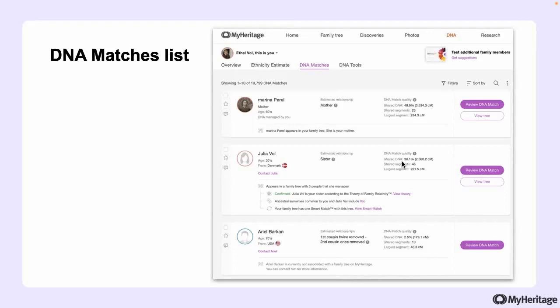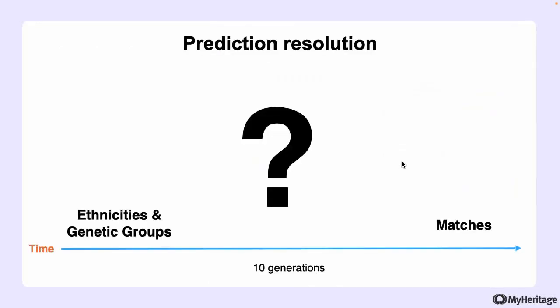And later on, Gal is going to talk to you about how to extract more information from these matches. But right now, I want to talk to you about further resolutions of your DNA results. We talked about matches. DNA matches allow us to see in the resolution of less than 10 generations. It means that we can find your relatives that are 2 generations far from you, 3, 4, 5, but we can't tell you anything about your matches of more than 10 generations.